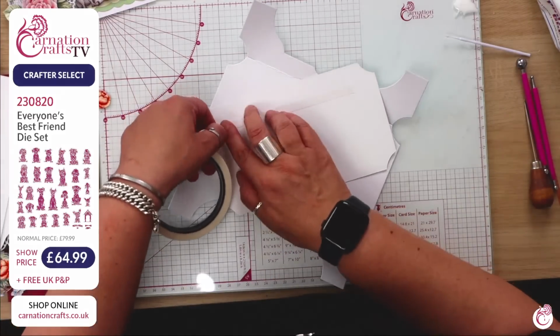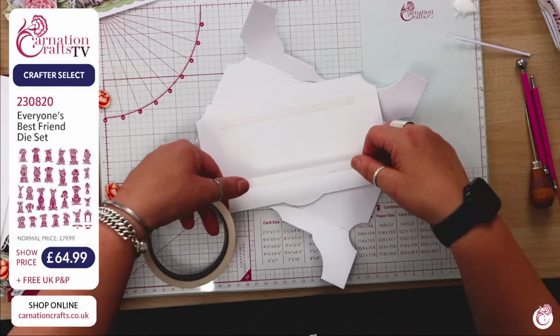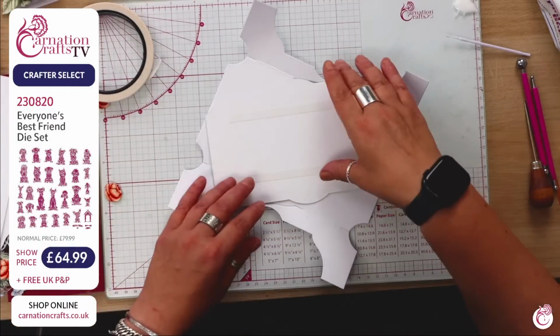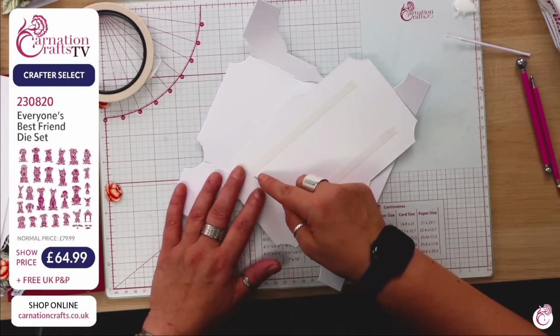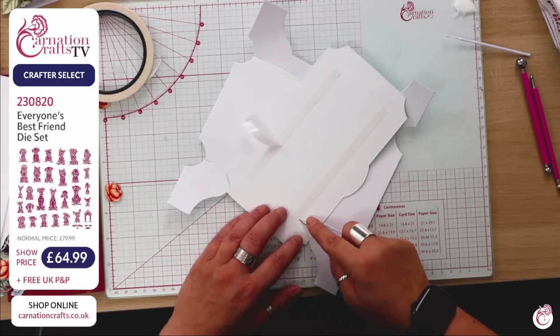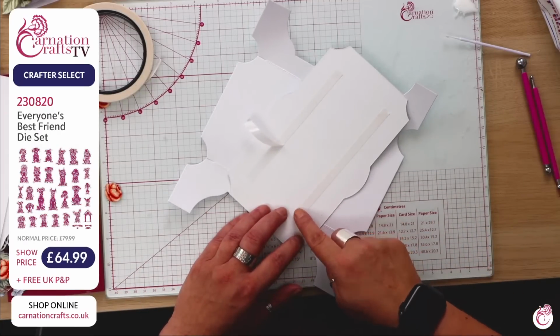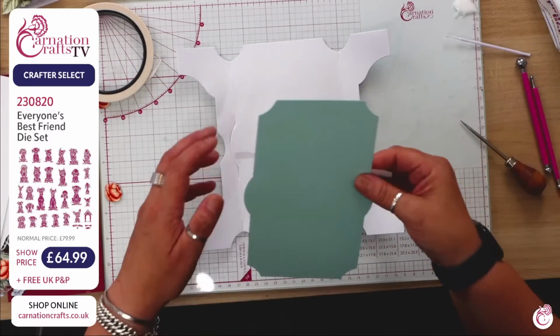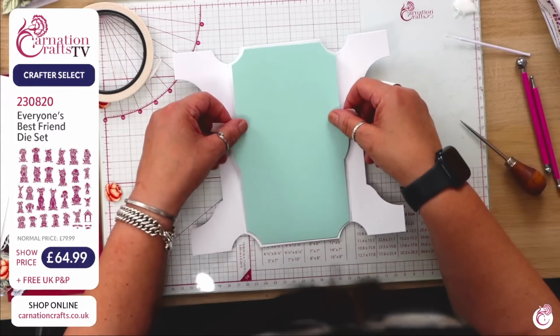Place down. Not using foam tape, don't want any extension on it. Just personal choice, but I don't want extension on this as far as height is concerned, because this card shape is so breathtakingly strong on its own. I don't need to over egg the pudding.